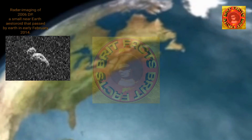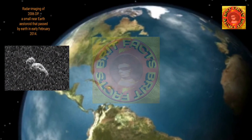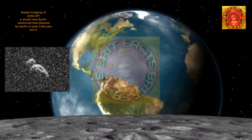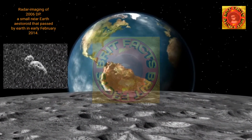Fact number 23. Look at this photograph. Look at this image carefully and observe it. This is a radar imaging of 2006 QQ23, a small near-Earth asteroid that passed by Earth in early February 2014.